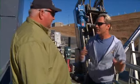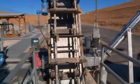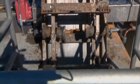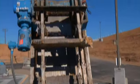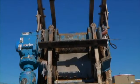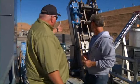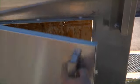Okay, and this, oh my goodness, I don't even want to look. I mean, what is going on behind me? Just explain it. You don't have to look. Well, this is a bar screen, and its purpose is to take out large debris that comes from the pipeline. Anything that gets down into the sewer through your toilets, your drains, your sinks, your showers, will come through here. And so eventually it goes through this bar screen here, and then right behind it is what we call a compactor.